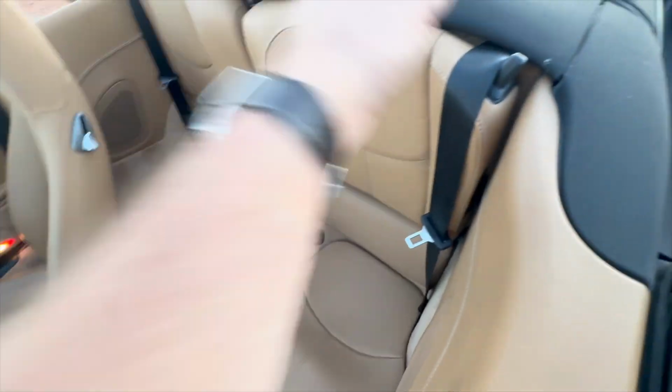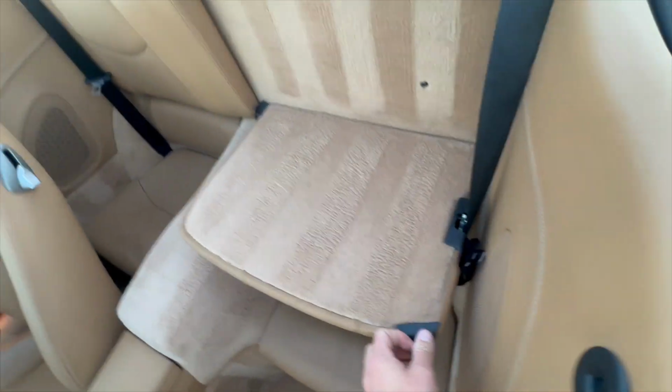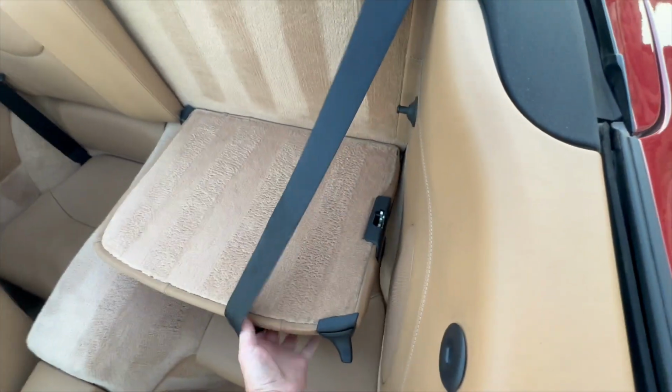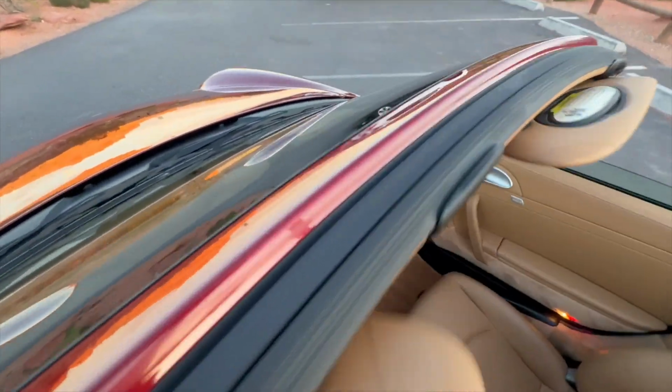Rear seats all in really great shape. Of course, you've got your fold down, some extra flat storage. Seat backs, all leather as well. No corrosion or anything along the windshield cowl line.